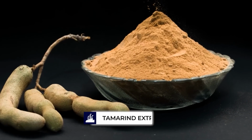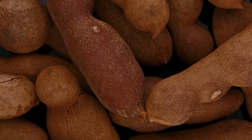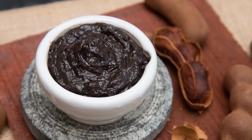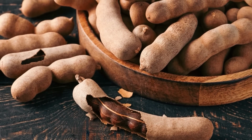Third key ingredient, tamarind extract. Tamarind gives Worcestershire sauce its characteristic tangy sour note. Tamarind is a fruit with a sticky pulp that has a sweet and sour flavor. It enhances the sauce's complexity and complements the vinegar's sharpness.